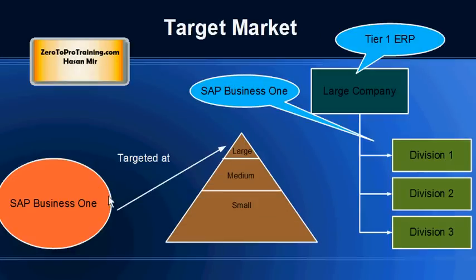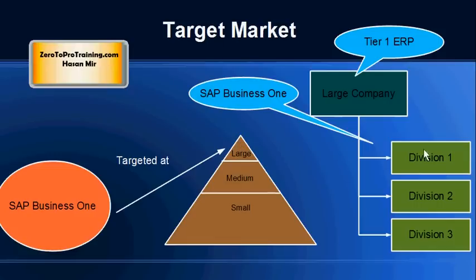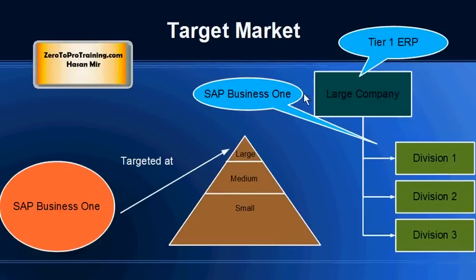We know that SAP Business One is a good solution for small to mid-sized companies, and we also know large companies mainly use main ERP software like Oracle E-Business Suite and SAP ECC, which used to be called SAP R3 before. Sometimes there are scenarios where there is a very small division or subsidiary of a large company which is not yet connected to their mainstream ERP, and it's very costly to connect that to their main ERP, so they might want to put that division or subsidiary into some standalone software like SAP Business One. And a good thing about SAP Business One is that it could be easily connected to the main SAP ERP software, as we're going to talk about later on.